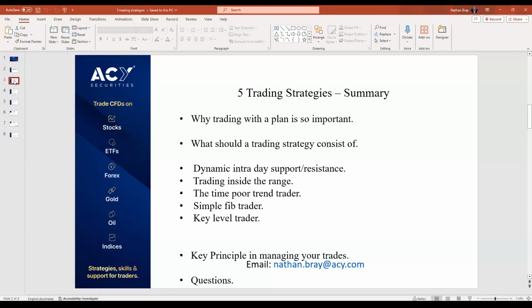As the name suggests, it allows you to get in, do some analysis following that strategy very quickly and isolate opportunities, and therefore be able to do it in a short period of time to find trade setups. The fourth is called the Simple FIB Trader. Any of you who are familiar with using Fibonacci in your trading will understand how to use that as a simple strategy for entry criteria, and of course, targeting your exits and stops. The fifth one is your key level trader.